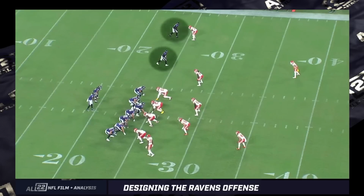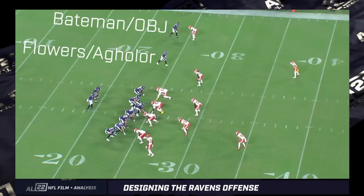The Ravens under Greg Roman used twin wing with B-gun and pistol. This specific iteration is B-gun. I would offer to you that our X-receivers, Bateman, OBJ, maybe Aguilar sometimes, are going to be all the way out wide left. The slot guys, Duvernay, Flowers, Aguilar, I have labeled as such. I didn't have enough room to fit Duvernay's name in there, but certainly there'll be times where we have a tight end lined up in the slot, Isaiah Likely or Charlie Kolar or Mark Andrews.